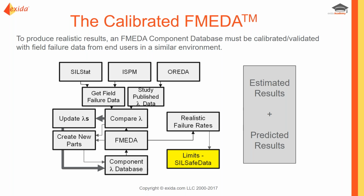Okay, so now with the calibrated FMEDA, the difference here, and what a calibrated FMEDA is, is it basically takes your estimated or predicted results and real results, and makes sure that the two relate to each other. So when you take real field data out in the industry and then you take your predicted results, you want to combine the two to make sure they match.